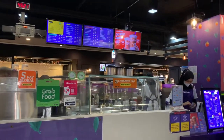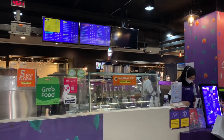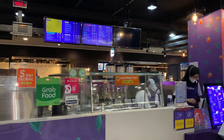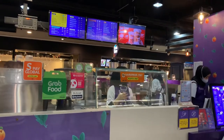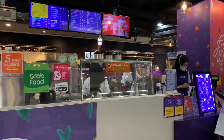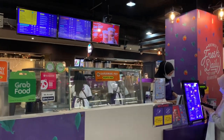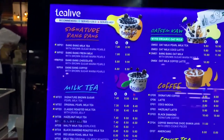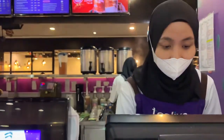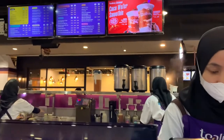If you crave for some sort of milk tea, boba or anything, you can just go to any of the Tealives. There are many other options, but their tea is really delicious and it's really good. I'm trying their signature brown sugar milk tea. Signature brown sugar milk tea? Yes. Large.